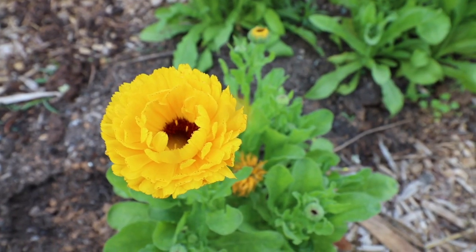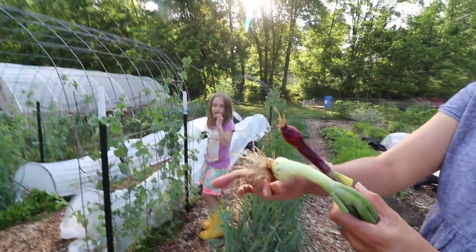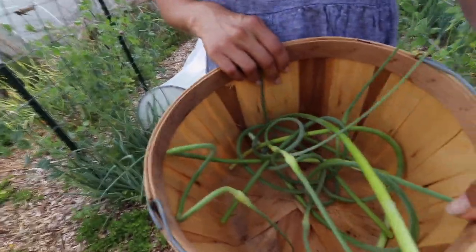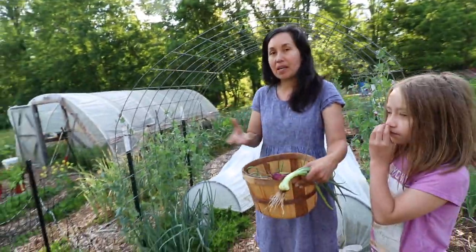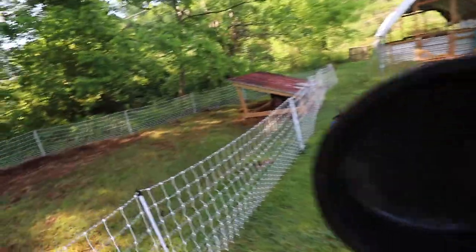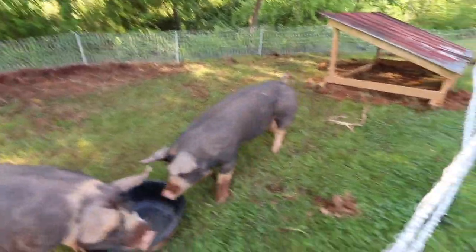We've got two nice little onions. They're not quite ready, but we wanted to pick them early. Penelope wanted to pick them. What are you eating, Penelope? Pea. We just picked a few. Every year we always pick them all at once, but this is our first year that we're just kind of picking as we need them. And I kind of like that a lot better. All right, guys. Whoa.